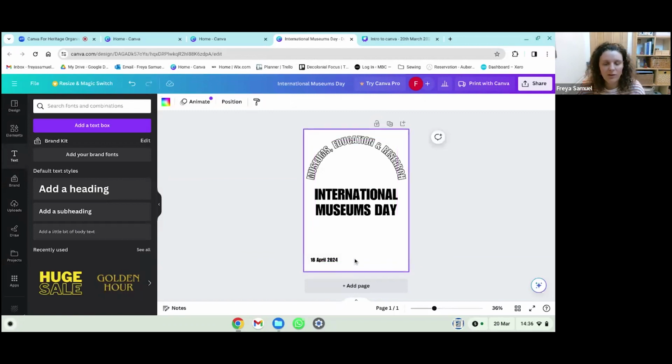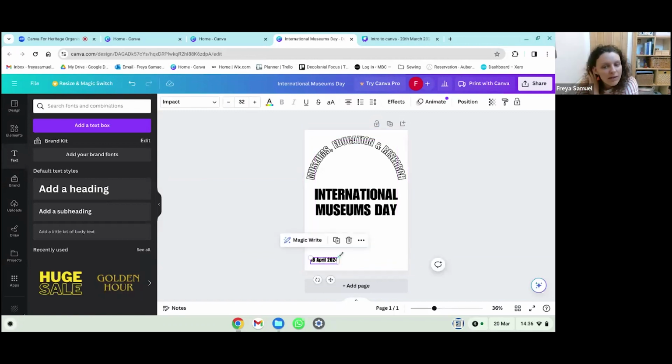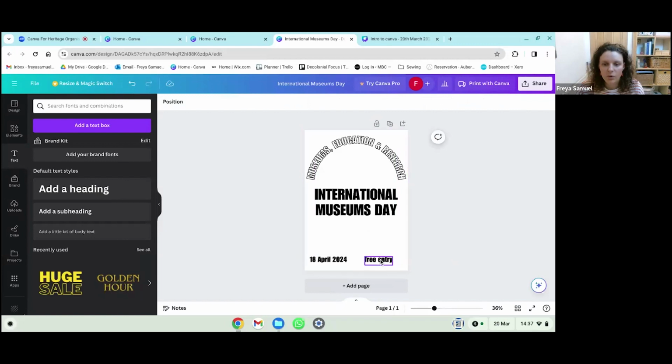And then to save making a new piece again to put on the other side, I'm going to make it a little bit bigger. We're going to select that piece of text, Control C on a Windows, Control V, pasting that over so that you've got two of those, and then you don't have to change the formatting. And we'll put free entry for the bottom there. So you can see those three lines as well.